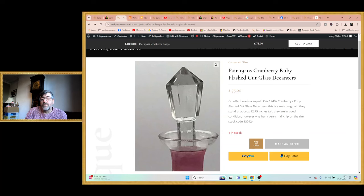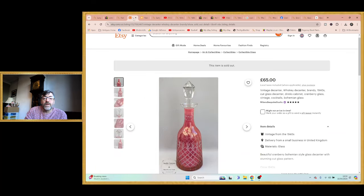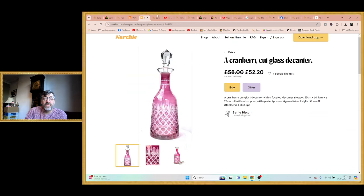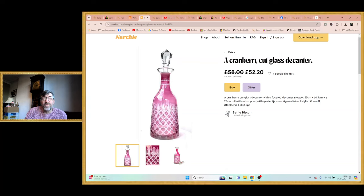They're 12.75 inches tall. These were a car boot sale find. However, £65 for a single there, and that's a sold. That is actually gone. On this one here, they're asking £52.20 without the stopper. This one doesn't come with a stopper. The stopper in the photograph is just for the picture, that's someone else's picture. So they want 50 quid without a stopper. I'm only asking £75 for the pair.